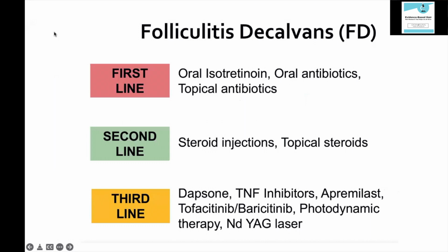It's certainly an option, probably what I would call a third-line option. It doesn't put it at the top of the list for all patients. Oral antibiotics, oral retinoids, topical steroids are still at the top of the list. But tofacitinib and baricitinib, these JAK inhibitors, are very much part of the treatment algorithm for refractory disease.